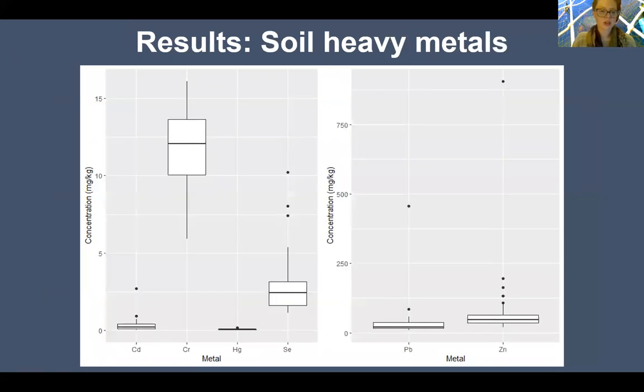Looking here at the soil, I didn't really have much to be expected. This is more exploratory, seeing what the concentrations were like. The outlier with lead and zinc was really interesting. It was the same site, and I'm not entirely sure what's going on there, but that site in particular had a history of lead contamination. So that could potentially be what's going on there.